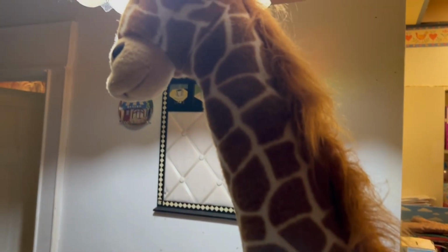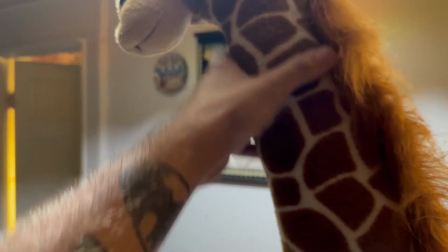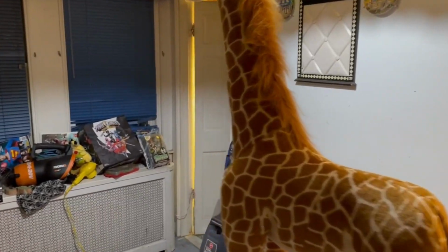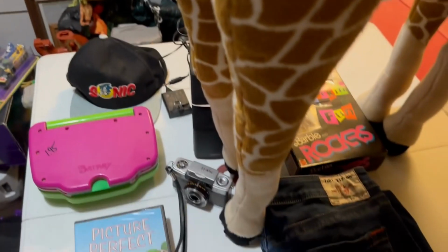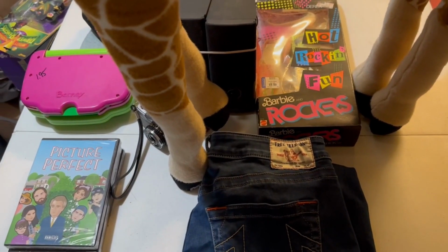I don't know exactly how I will ship this. It is excessively large. It feels like there's metal rods or something inside, like a wire frame. It's very sturdy. I cannot bend it. So I imagine I just have to find a whole box that is this big. So that'd be a little ridiculous to do, but I couldn't leave this behind for only $10. So yes, now officially that is everything that we picked up today.